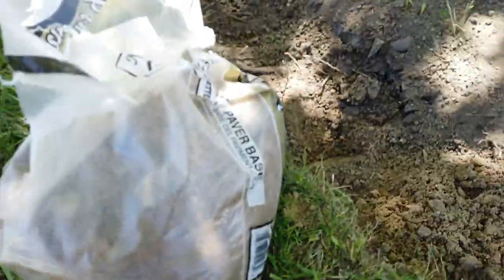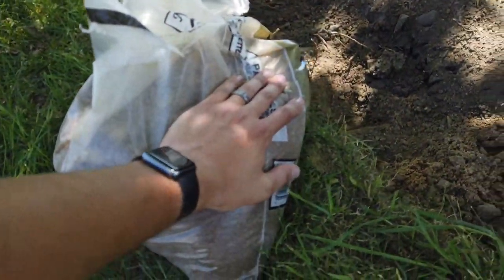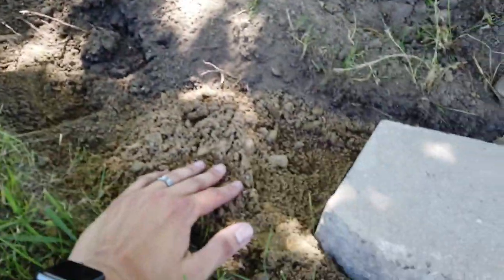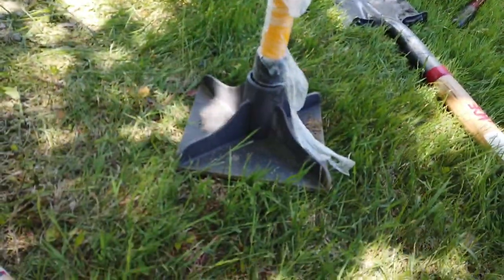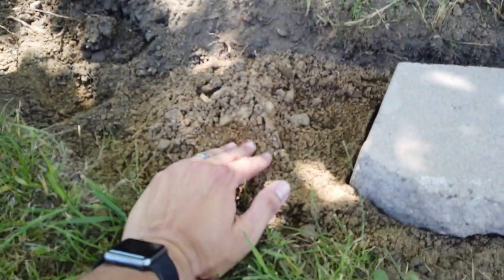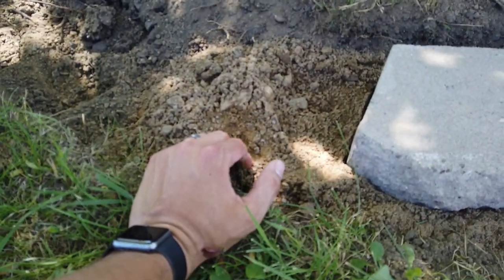So, essentially what I'm doing is I'm taking this paver base right here and I'm putting it in the hole that I dig out. You can see the trench that I dug. And I use this stamper, whatever you call it, to basically stamp it down and compact it.